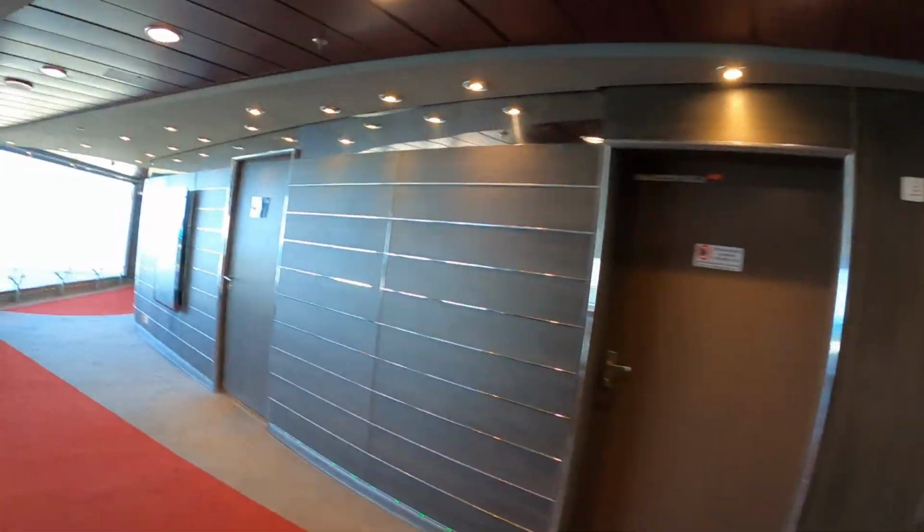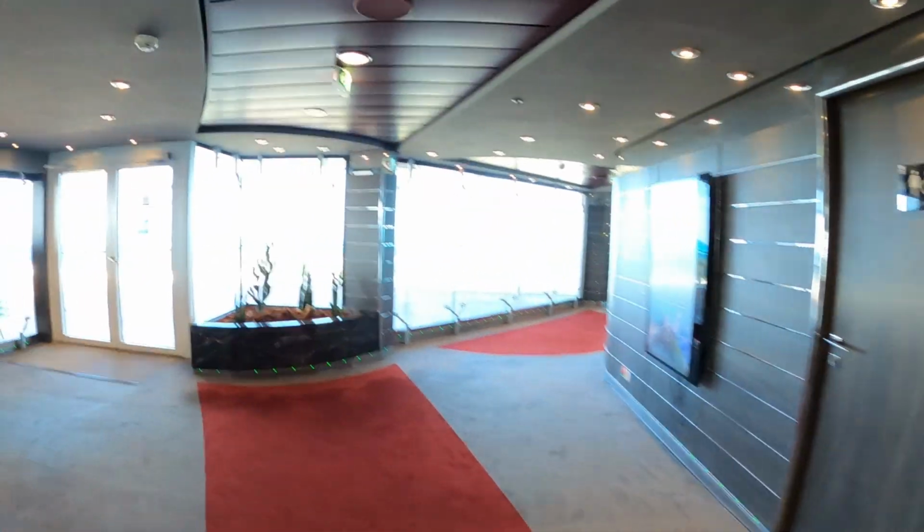Not that I was doing that, but it looked very clean. They don't have lines. Not everybody knows that these restrooms are here. So if you want to use the restroom quick, just come up to 15, wash your hands, boom, right back down to the buffet. It works out great. Okay, so that's a nice little tip for everybody.